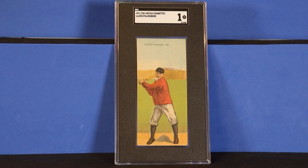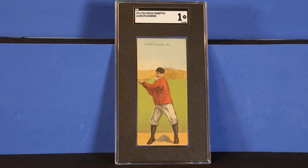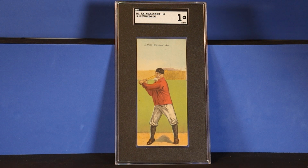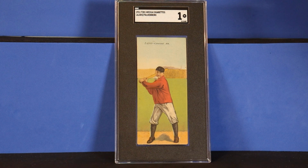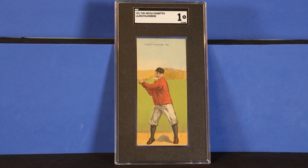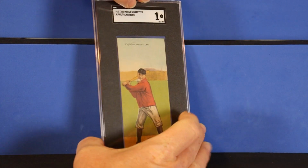And continuing on, I see we now have a 1911 Mecca cigarettes double folder. Who you got here? Looks like Napoleon Lajoie and Falkenberg. Yeah. That is a beautiful card. Joe, that card, I can do the math on that, is 110 years old. Double Mecca cigarettes.